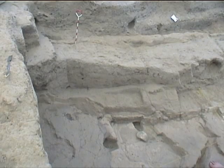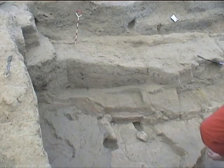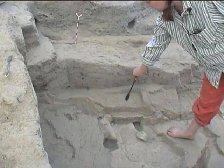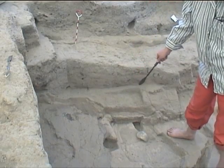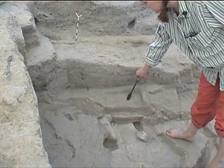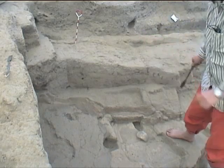Okay, so we are looking at the west face of the west wall in building 3, and that feature is 636. And the wall next to it, lower down, is feature 635. Now, 635 is the early wall, 636 is the late wall.